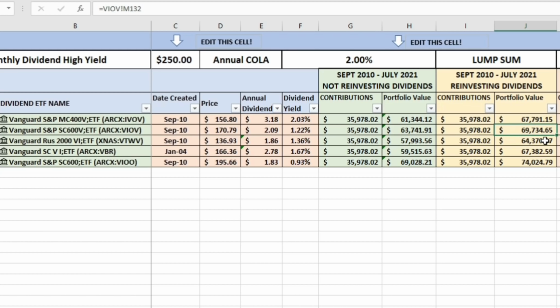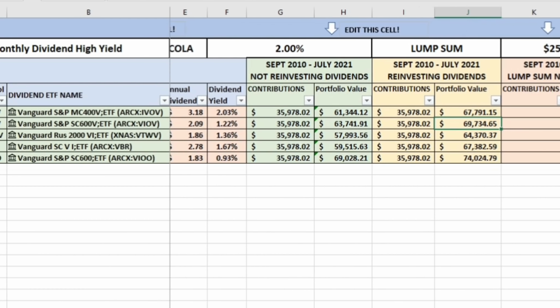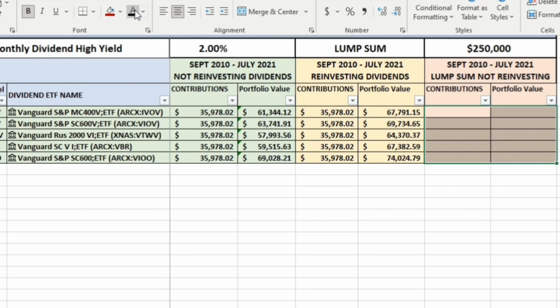This is all great, and with monthly contributions, we have the ability to dollar cost average along the way. But what if we have to invest all of our money at the beginning in September of 2010 and see how the results play out with no additional monthly contributions? Let's take a look at the third option. Let me scroll over here. All right, let's reveal this data and see how these funds respond with just the lump sum investment.